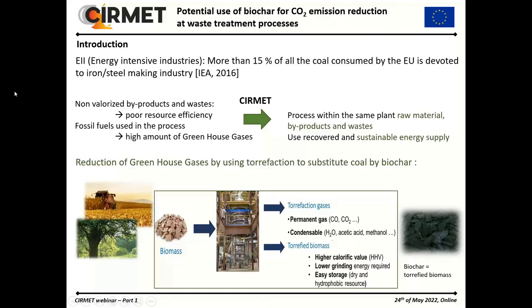Okay. So as mentioned by my colleagues of Tecnalia, Digimet and Sidenor, the context of this study concerns the European energy intensive industries, namely metallurgy, responsible for more than 15% of all the coal consumed today in Europe. These industries, as mentioned by Sidenor, are mainly characterized by undervalorized byproducts and waste, and by the use of fossil fuels that generate high amounts of greenhouse gases, mainly CO2.